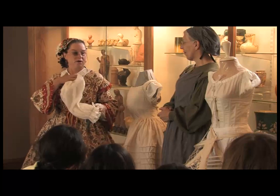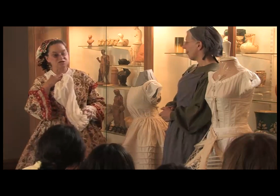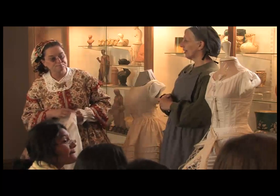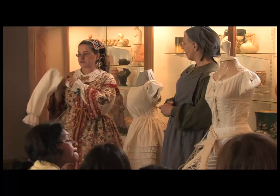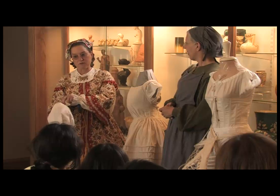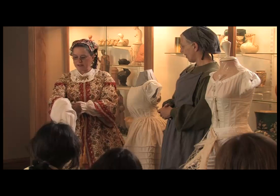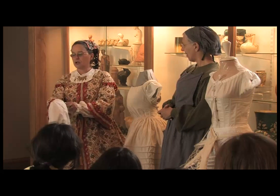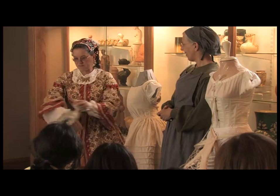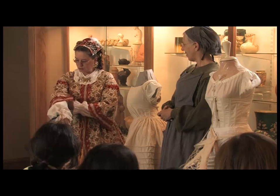And when I get to the point where my chemisette is on, which is another garment, we have a sample of that. We'll talk about that in a minute. Then I would button this to the portion of my chemisette so it wouldn't fall down, because it's very unladylike to have my arms show before tea time. So I'm going to be getting dressed for tea later on in the afternoon.